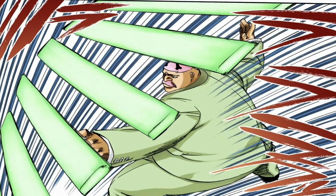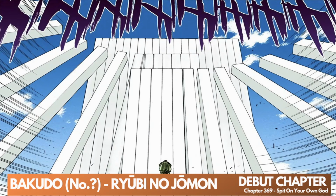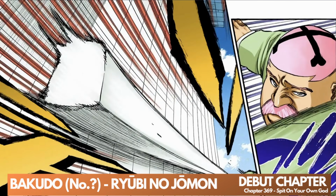And of course, speaking of Hachi, during his battle with Baragon, Hachi combines 4 different powerful Bakudo seals together to try and lock the Espada away. The first is Ryubi no Jomon, which conjures an enormous set of white pillars together to form a massive shield. Hachi actually performs something rather interesting with this ability in that he uses the Kido first, then applies its incantation afterwards to try and strengthen the spell.